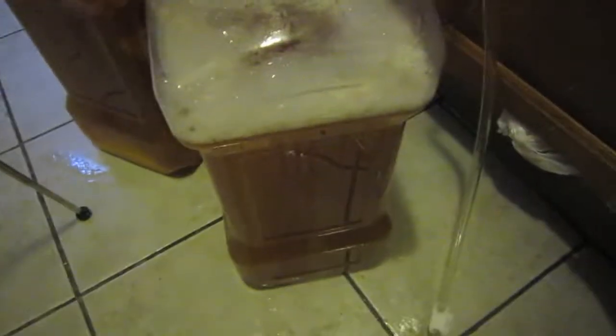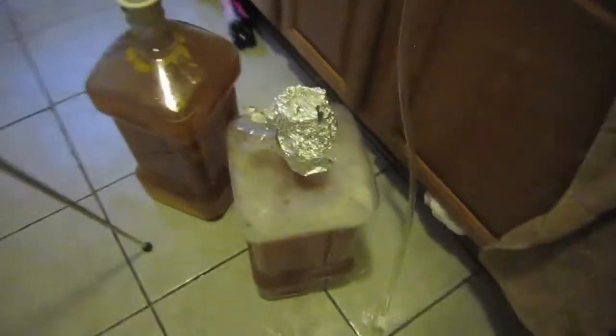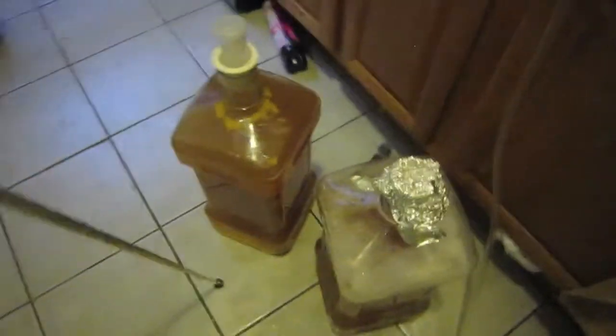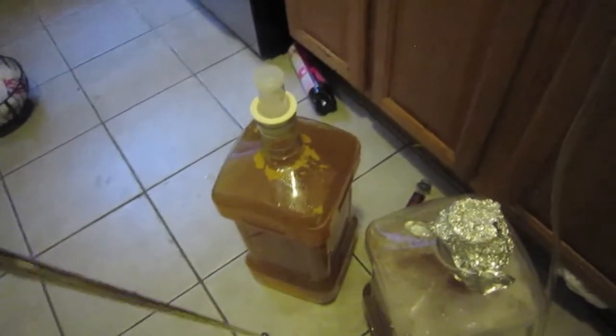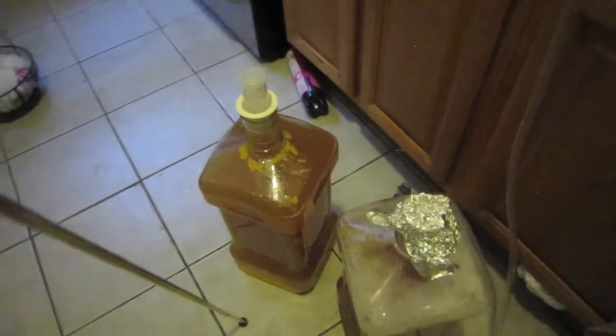So I got like 2.5 gallons or so, because the 3-gallon mark is here. So it's about a half gallon or maybe less. I'll get like 20 bottles or so once it clears up. And then this one is a full 3 gallons because I put in enough fruit for that, and I really didn't want to over-fruit it.